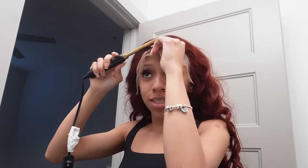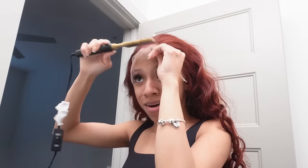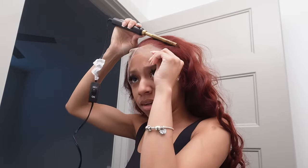I'm gonna break my hair. I just put it back into a little, like, just to press all this back. I feel like my hot comb could be hotter. But, ooh, this color is gonna be so cute on me, y'all. I don't think I've done red in, like, a while.